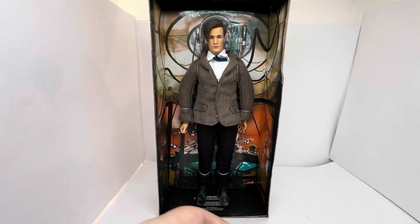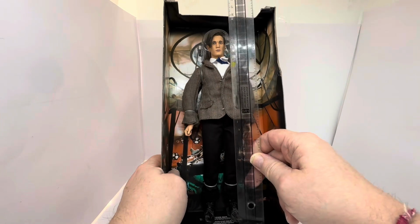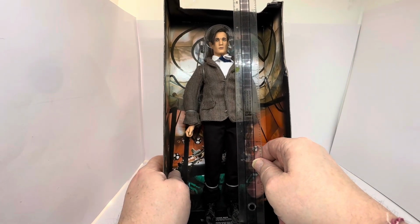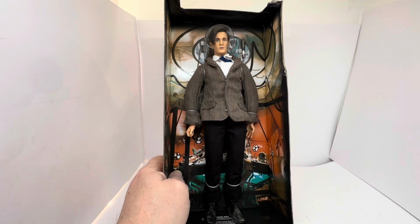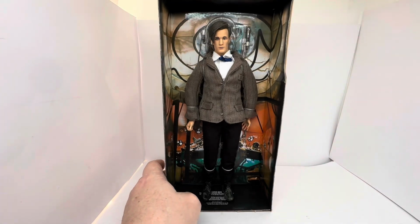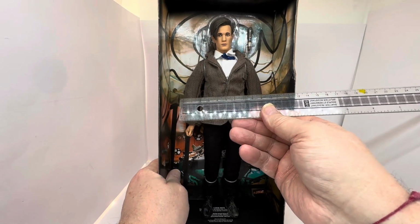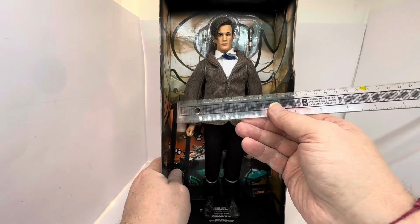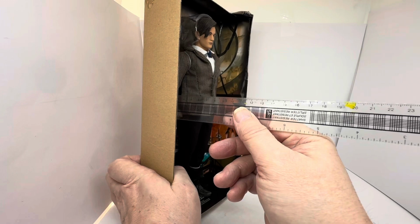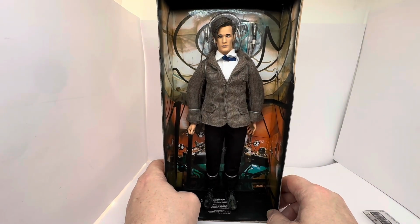Now it says 10 inches. So let's just put the ruler up against it. So 10 inches is actually 26 centimeters, which is right. That is 10 inches. Oh, it's just a little over 10 inches actually. So yeah, width wise, we're looking at about 10 centimeters wide. So 26 by 10 centimeters, and depth wise we're about 6 centimeters. So yeah, overall I think this figure is phenomenal.